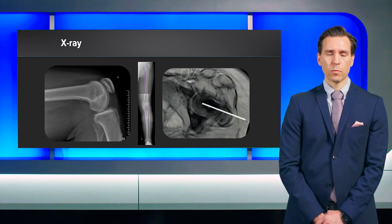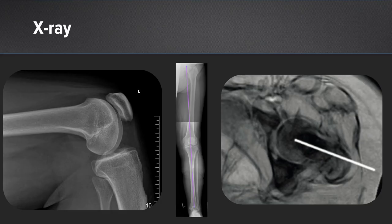The x-rays in this patient showed on the lateral view all signs of trochlear dysplasia, meaning a supratrochlear spur or bump, a double contour, as well as a crossing sign, while the patellar height was absolutely normal. The long standing x-ray showed a straight leg, and we also performed in this patient an MRI-based rotational analysis of both lower extremities, and we didn't find any malrotation.